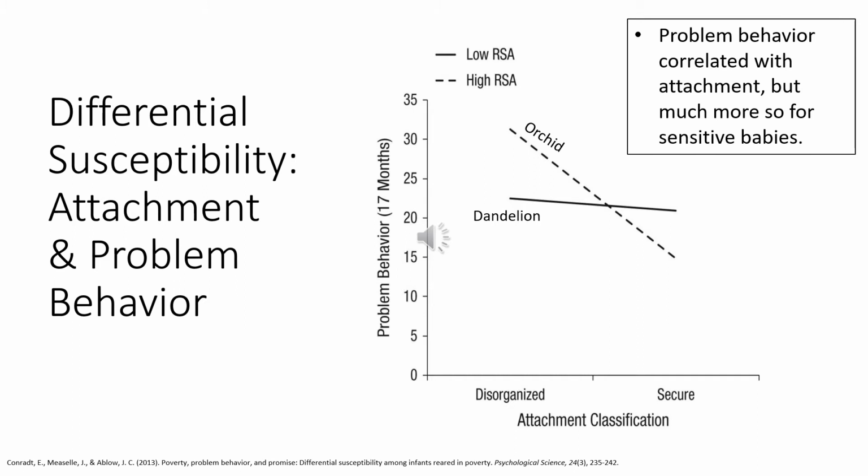So just like we've talked before, we can make a broad statement like attachment security really matters for kids' behavior. But then, of course, it depends. And research is suggesting that it depends on differential susceptibility, again, in the orchid dandelion hypothesis. So this was a study that measured RSA, which is respiratory sinus arrhythmia, which is related to vagal tone. And vagal tone is the ability to regulate your heart in response to environmental stimuli. It's basically your ability to turn on your parasympathetic nervous system and calm yourself down.